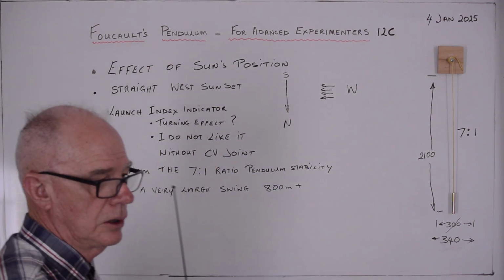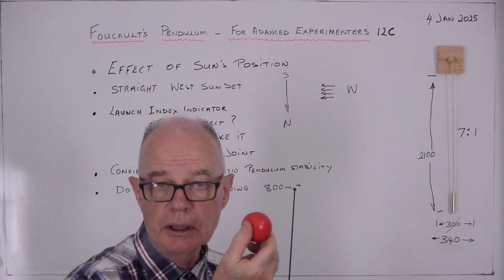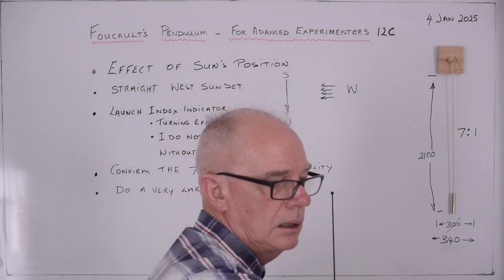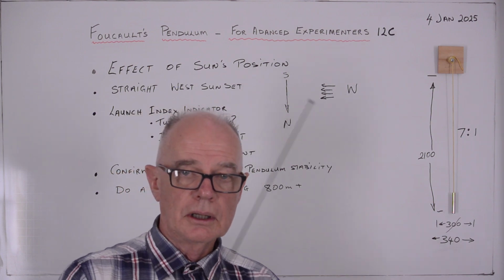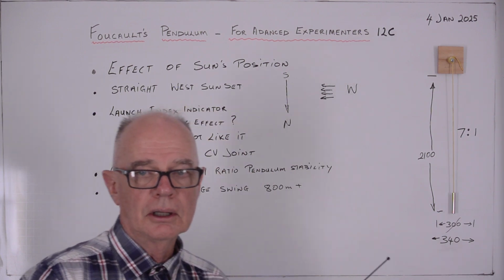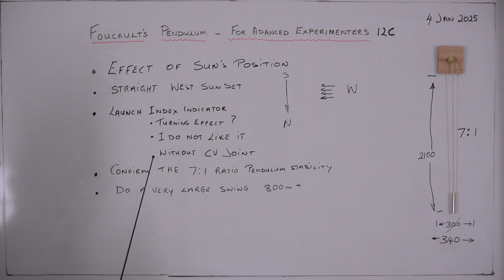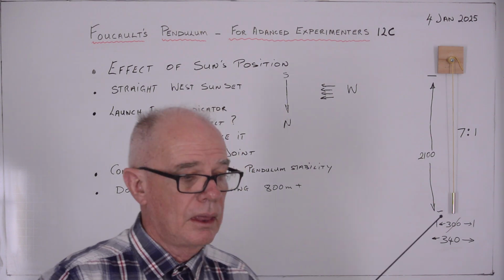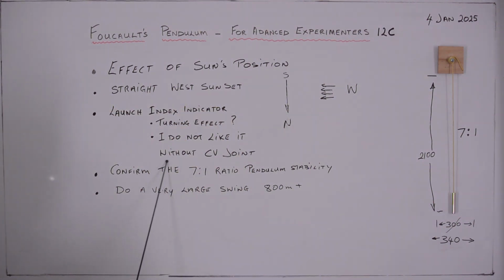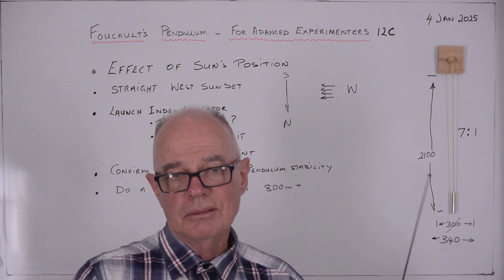Also, I want to revisit this launch indicator. I've actually put a little bit of tension in the cable, so hopefully our launch indicator will spin around a bit, and if it doesn't affect the pendulum in any way, and we still get a straight swing, I think we could nearly write off this indicator. I'm just a little bit curious about it, what its effect is, because no one else has it marked, so maybe it doesn't make any difference. The CV joint, let's address that later on. I'm not happy with the pendulum. Foucault's design with no constant velocity joint in your system, but maybe it doesn't matter.